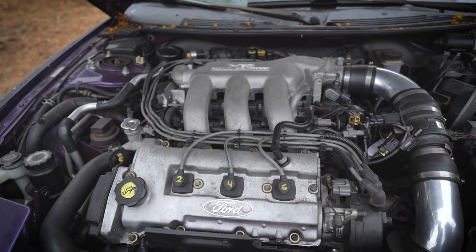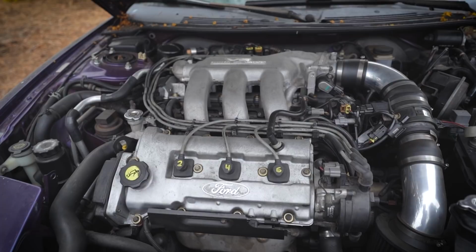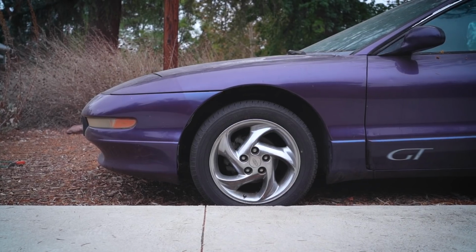These engines with their aluminum heads are super susceptible to damage when they overheat. And yeah, that's pretty much what I did. Never said I was smart. You don't watch this channel because I'm smart, do you?